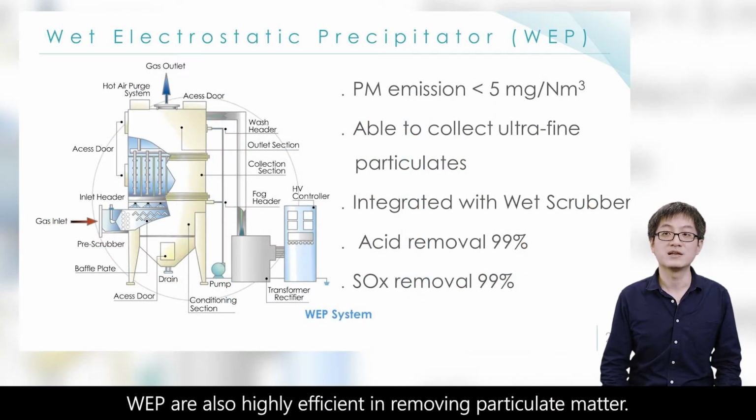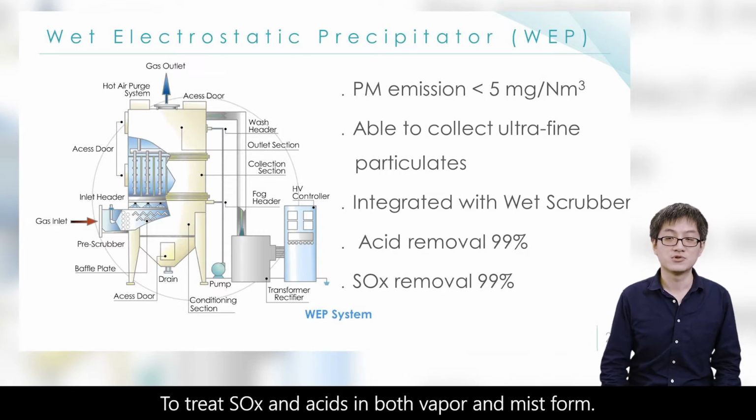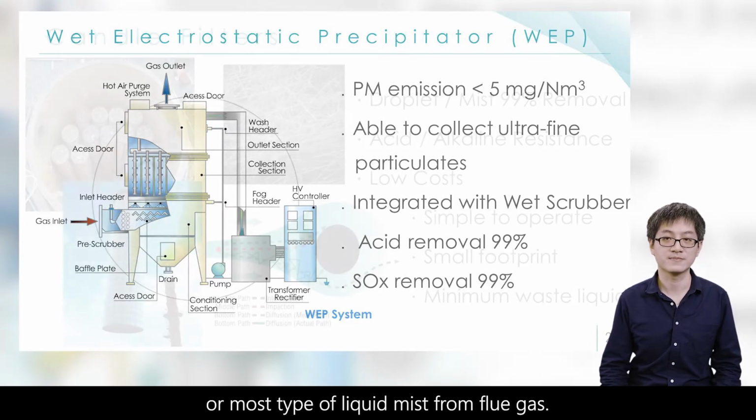WEP are also highly efficient in removing particulate matter. The advantage of WEP is that it can be integrated with a wet scrubber to treat SOx and acids in both vapor and mist form. WEP are also commonly used for removing very fine particles, or most of the time liquid mist, from the flue gas.